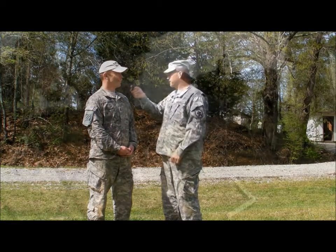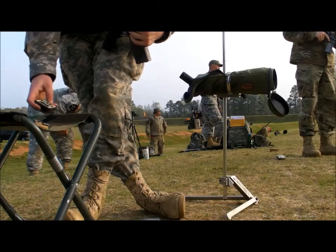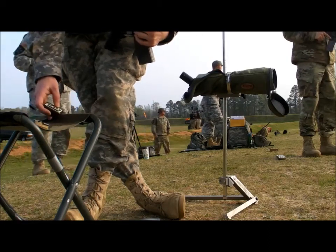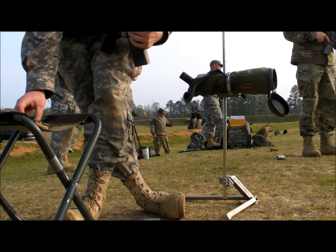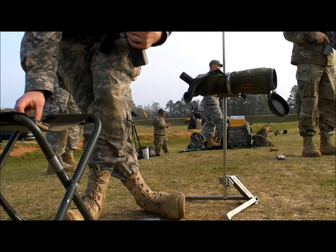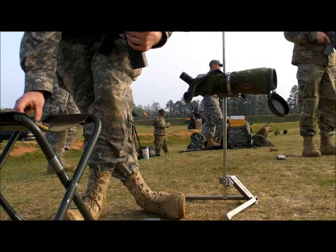That extra flight. Line ready. Ready on the left. Ready on the right. All ready on the firing line. Your time will begin, and you may commence fire when your targets appear. Do not chamber till you're down in position.